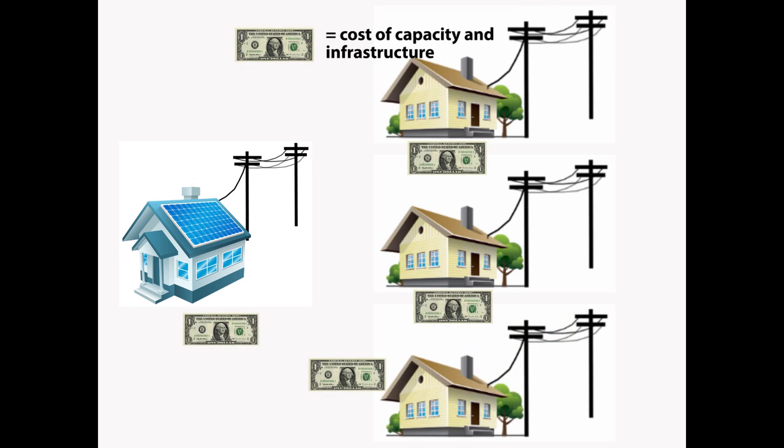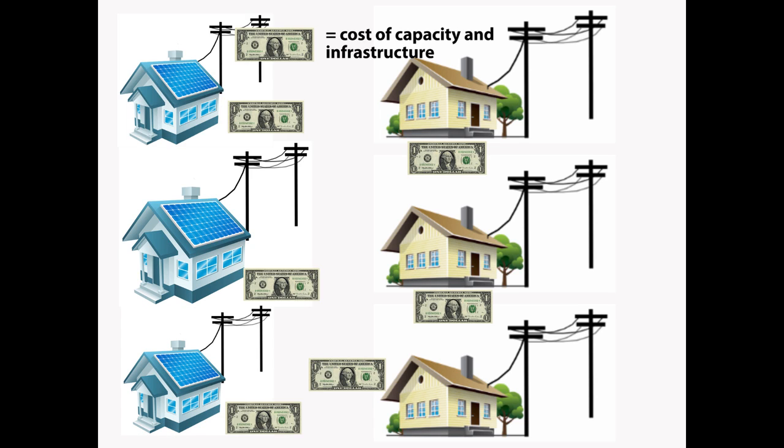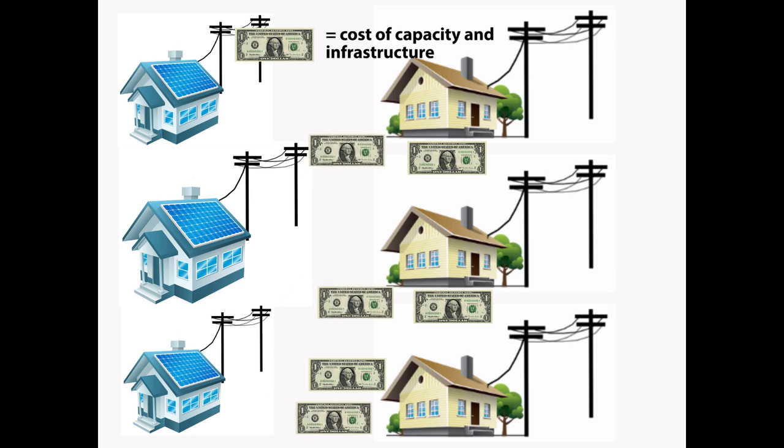While most cooperatives have been able to absorb the relatively small cost shift created by a few net meterers, all indications are that the number of net meterers on the system will greatly increase in the near future. Under the current rate structure, this will result in an increase in rates to those who don't install solar panels or wind turbines. The need for capacity and the costs associated with operating the system won't change, but utilities will be forced to shift those costs to those non-net metering members.